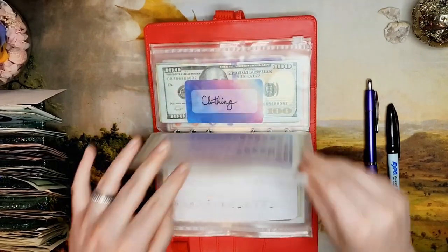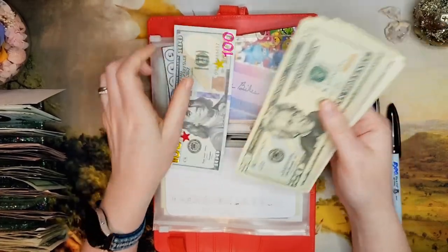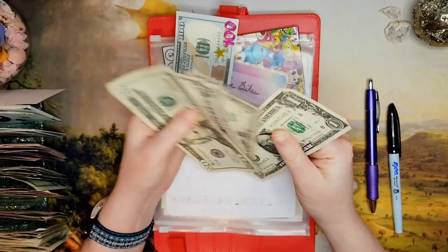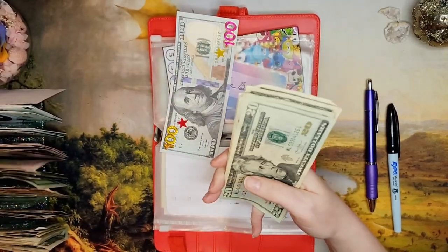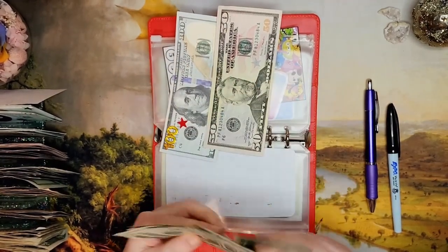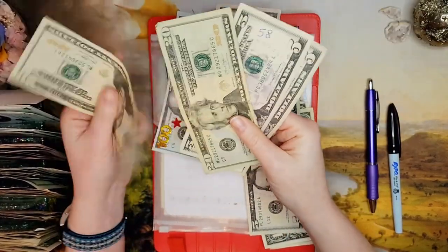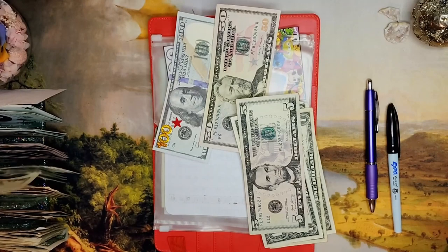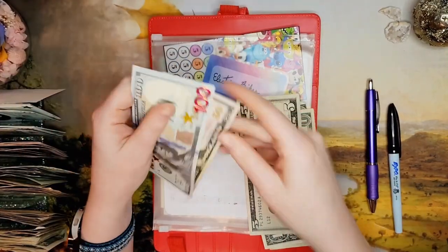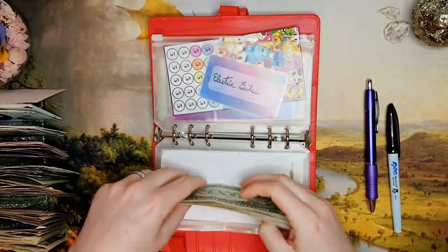Then going back here to electric bikes, it has 158. So there's 100, and this should be 58. So 20, 40, 45, 50, 55, 56, 57, 58. So let's get a 50 out. And we're going to replace it with this 20, 40, 45, and 50. So 100, 50, 5, 6, 7, 8. 158, perfect.